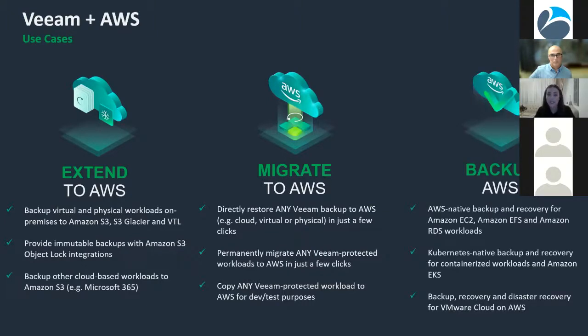And then finally, we've got the AWS backup piece. We discussed this previously. So backing up workloads that you're running in AWS today. Then the Kubernetes native backup and recovery for containerized workloads and Amazon EKS. And last but not least, the VMware Cloud on AWS piece, right? So backup and recovery for VMware Cloud on AWS.